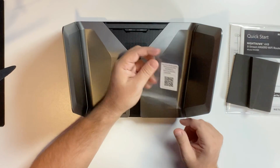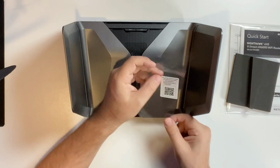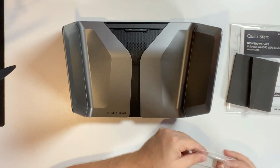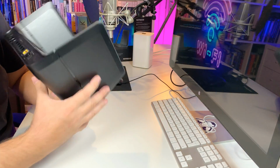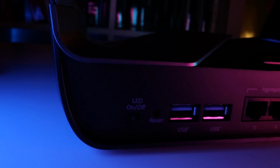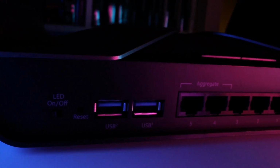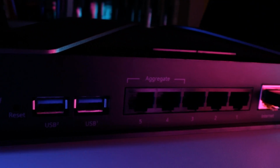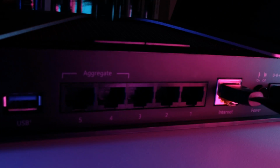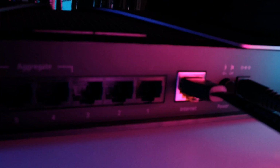Now on the router, I've got a default network key, so I can use my phone to connect to that as an example. Before I connect to the wireless network, it's got LED options on and off. It's got USB ports, 2 of them. It's got 5 Ethernet ports, 2 of which can be used in aggregate, so do EtherChanneling or some kind of channeling. I've got an internet connection on and off, and I've obviously got a power port as well.